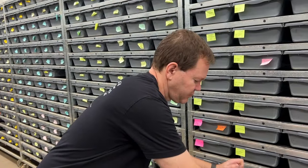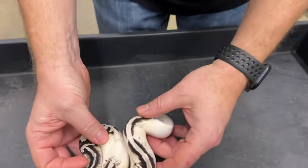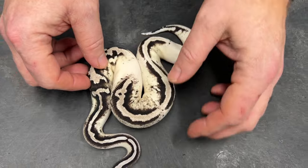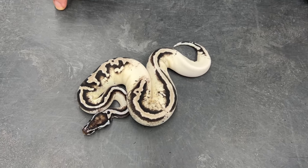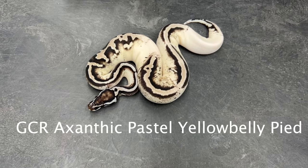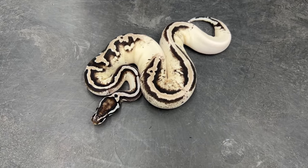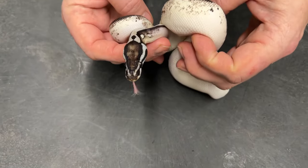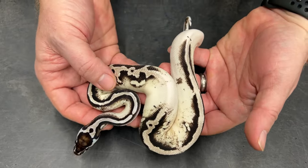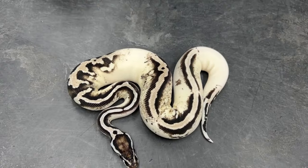Okay, and the last one for this video. This is one of my favorite pies of the year. This is a Gateway City Reptiles line pastel yellow belly azanthic pied. So Gateway City Reptiles azanthic, and then pastel yellow belly and pied. And I just think that her colors came out so nice. I mean, she's basically black and white. You know, there's some gray in her, but not a whole lot. Really came out so clean.